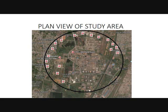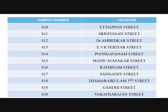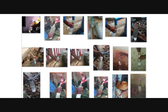This is the approximate location of the sample points which we collected for water samples. In the center of that is the CPCL technical area. The circle is nearly 10 kilometers in radius. Totally about 20 samples were collected in our study area. This table highlights the locations from which samples were extracted, from sample 1 to sample 20.